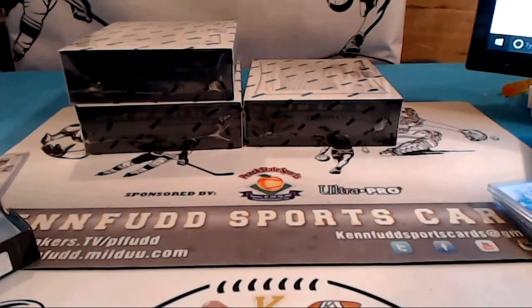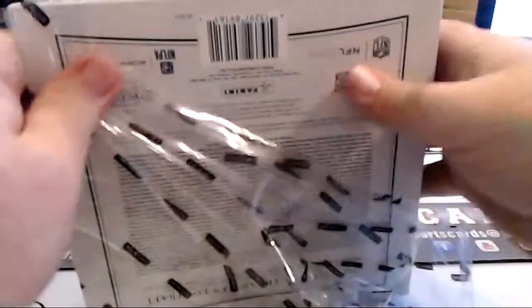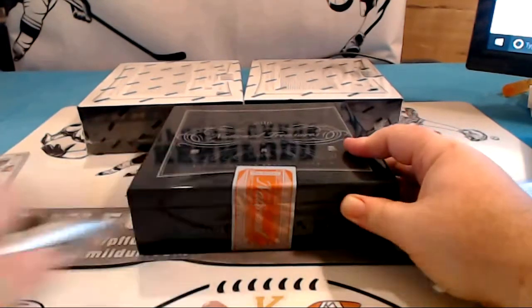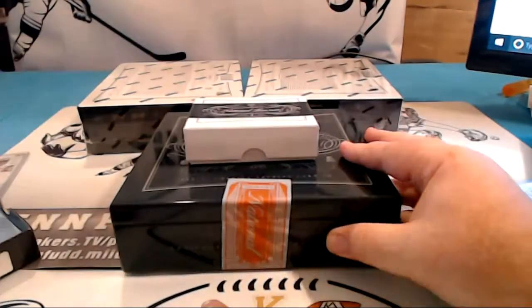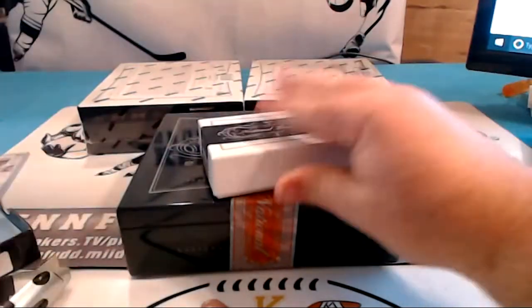Box number two. I'm smelling Logo Shield. I'm thinking we got a Logo Shield coming up this case. Let's be hopeful. Empty box.